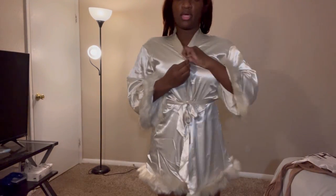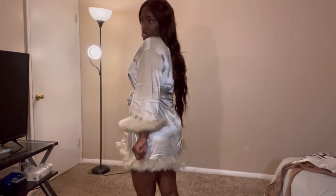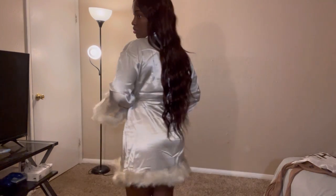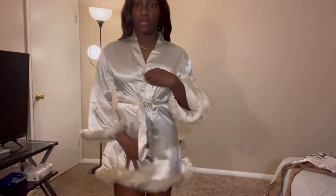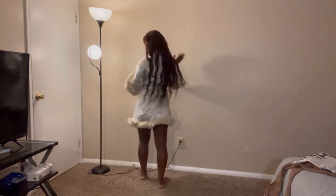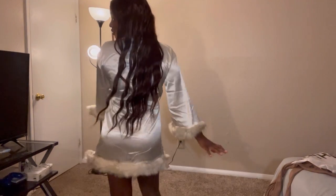This is random, but this is a little cute arm roll that I got. I believe it's the color champagne. It got the little fur detail at the bottom and the fur on the arms. I thought it was cute. It comes with this little tie string so you can tighten it how tight you want it to be. Just to lounge around the house with my glass of wine, you know, on my one-inch. But yeah, I know it's random, but I ordered it. So I'm just showing you everything I got.